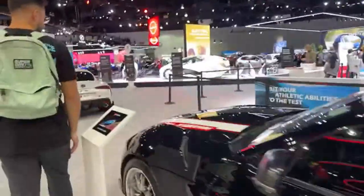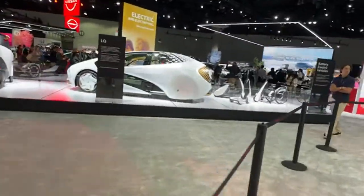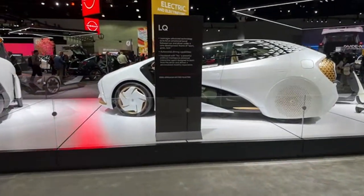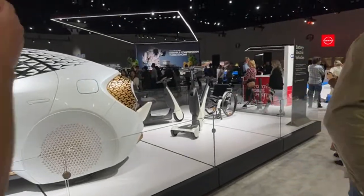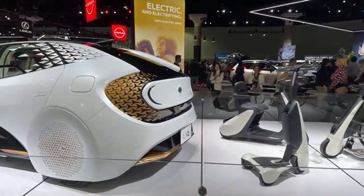Pretty cool. 10-second car. But yeah, let's go ahead and make our way over to the Nissan booth. I'm not really excited about it. I'd much rather just stick with the Porsche theme. But I think we might run into BMW and other stuff over here. So maybe we might just zip right on through because I don't really care about this.